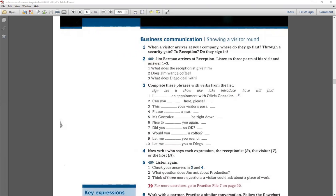Okay, we listen now to audio 40 again to make sure our answers are correct. Audio 40.